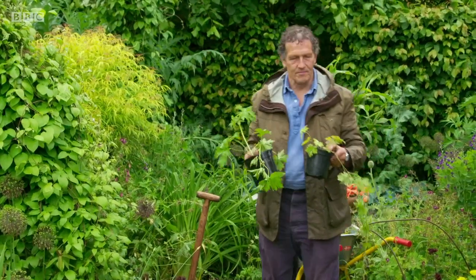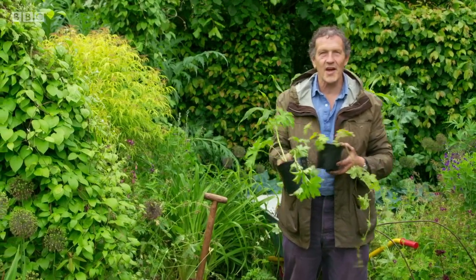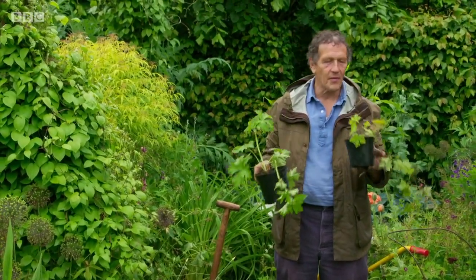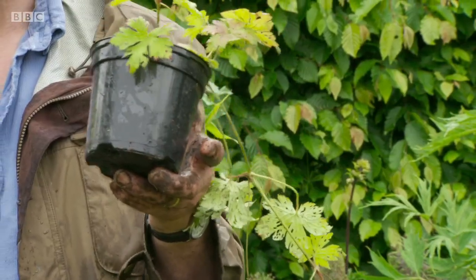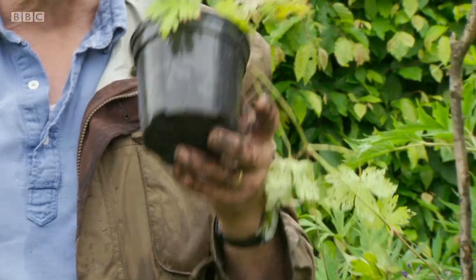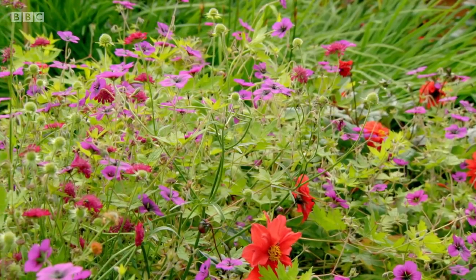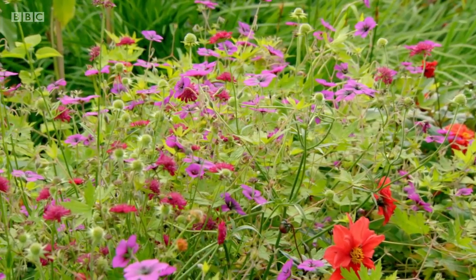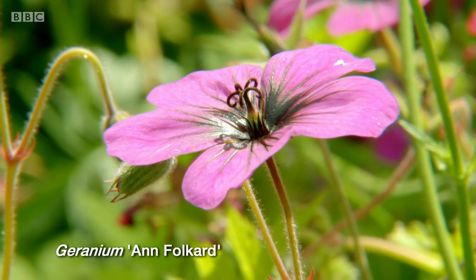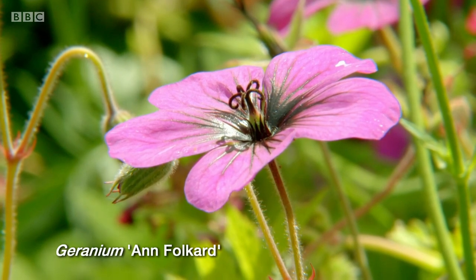I've got two geraniums here which have the same colour flower but very different growth habit. This is Anne Folkard. It's an absolute favourite. Magenta flowers, and the whole point about it is it rambles through other plants, and these bright magenta flowers will keep on being produced into early autumn.